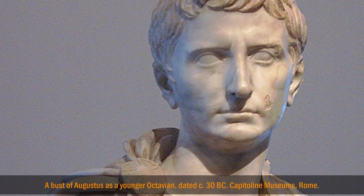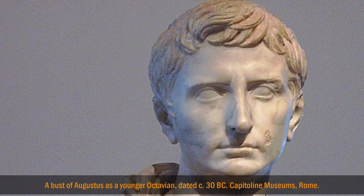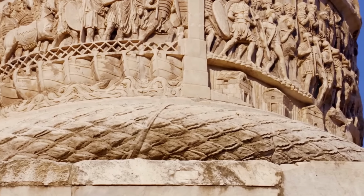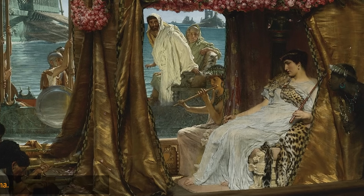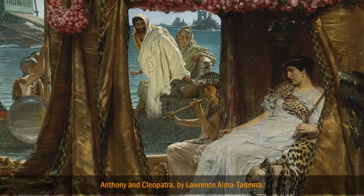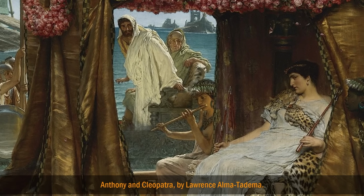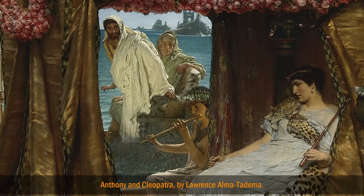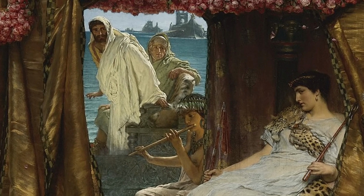Octavian, a shrewd politician and a ruthless strategist, skillfully exploited Roman anxieties about Antony's relationship with Cleopatra and his perceived Easternization. He presented himself as the defender of Roman tradition and virtue, portraying Antony as a traitor, bewitched by a foreign queen. The conflict between Antony and Octavian escalated into open warfare in 32 BC. Octavian declared war on Cleopatra, skillfully framing the conflict as a war against a foreign enemy rather than a civil war against a fellow Roman.